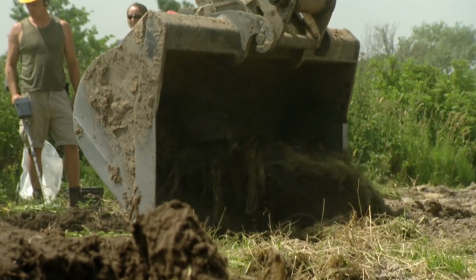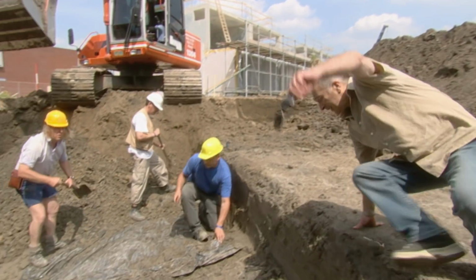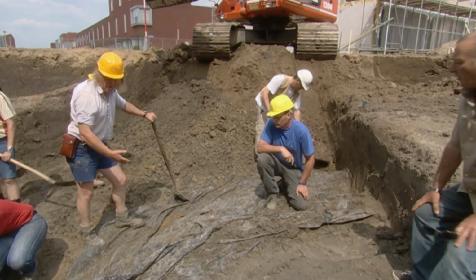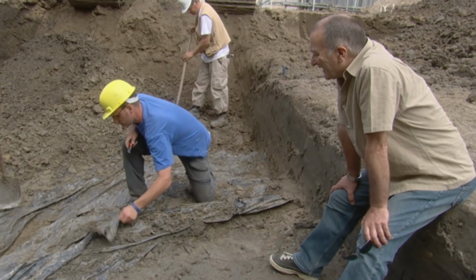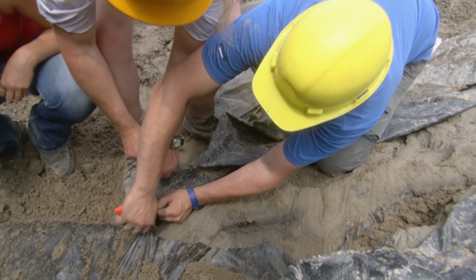So, as the first trench gets underway at the Zandveld site, I'm going to check how Phil's getting on locating our Roman boat. Phil? Go. Is this stuff what Erik's guys laid down last time? Yeah, this is the polythene that's directly on top of the boat. This plastic sheet was put down to keep the moisture in the soil and help preserve the boat until this excavation could happen. There she is.